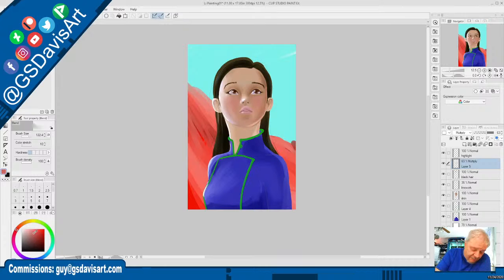I think if I come down here into this section, like her neck, and just do that. That'll help A, very much highlight her face. Right? And B, give it a lot more drama to the picture. There we go. That looks a whole lot better, doesn't it? Now we're working it.